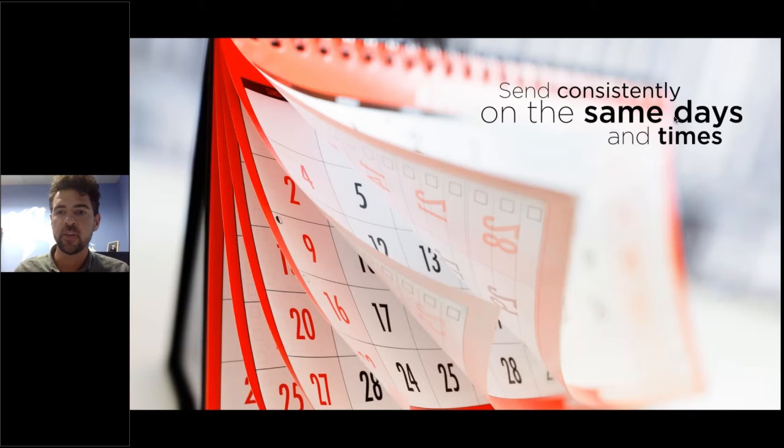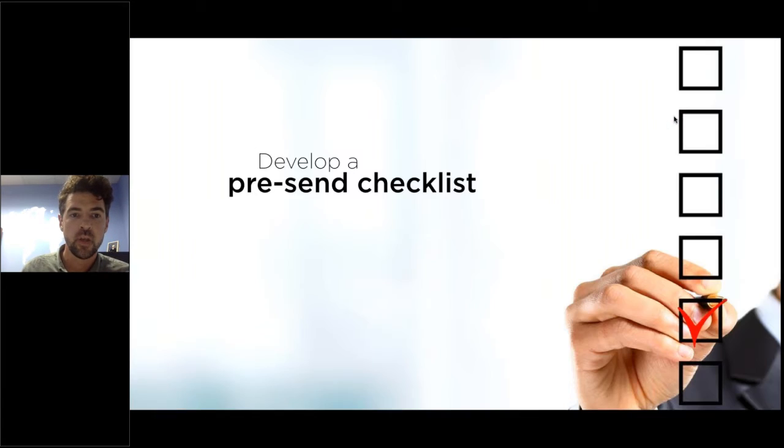Another thing is, and this goes back to conditioning, you want to try to condition your users to expect an email from you on a certain day and time. So try to send consistently on that day and time, but also test what days, you know, send emails on Monday, Tuesday, Wednesday, Thursday, Friday, different times. Figure out what day users are most receptive to receiving your emails, and then stick to that day.